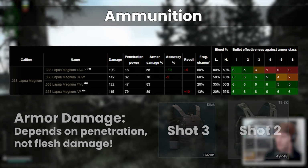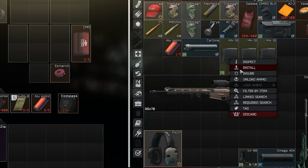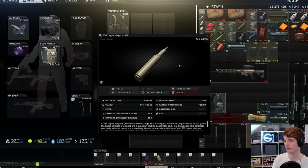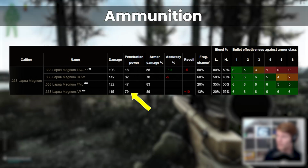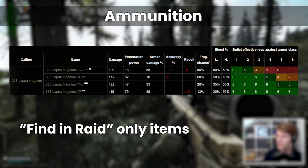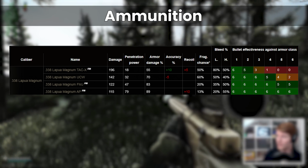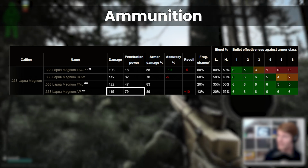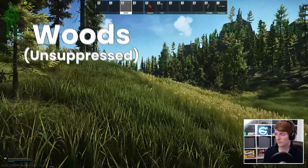Stepping up to AP is not really possible, which is unfortunate because it's an insane cartridge and practically one-shots even through class 6 because it has an incredible penetration value of 79. The reason you're unlikely to get any is it's another one of these find in raid only ammos, which are incredibly rare and there are no barters or purchases available at the traders. Perhaps this is for the best, as with 115 damage and 79 pen, it's practically the best round in the entire game, at least that you can get for a weapon that can be carried in the hands of a PMC. So next up, let's see how it performed in a few raids.